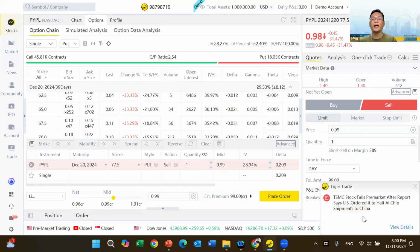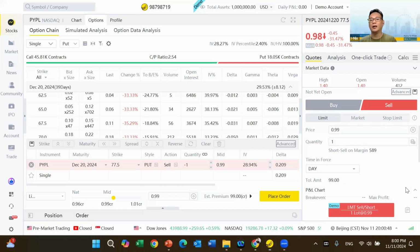Okay, so this is what I do. Basically, if the price continues to remain above 75.5 up to this date, then after that it expires. That means my obligation is over after this date. Then I actually get to keep it. I actually make $98 out of this whole deal. Okay, clear?